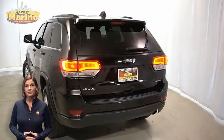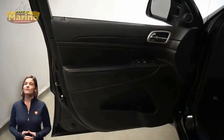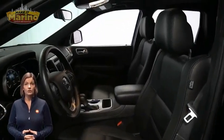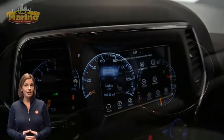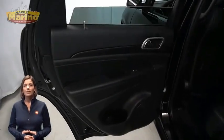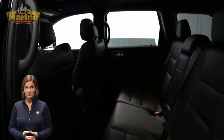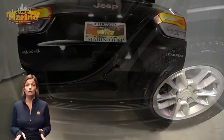tail lamps, heated front seats, heated steering wheel, 56,000 miles on the odometer, 7-inch touchscreen, rear backup camera, Apple CarPlay and Google Android Auto, dual zone temperature control, remote start system, split folding rear seats, power sunroof, power liftgate, 3.6-liter V6 engine, and so much more.